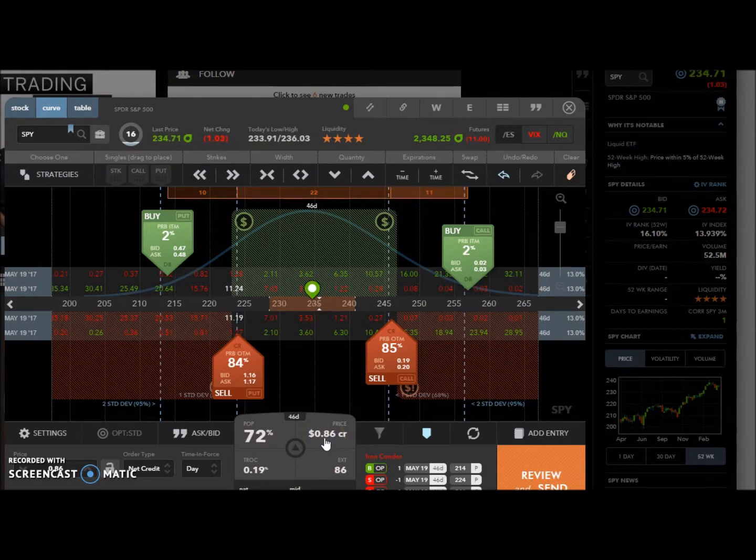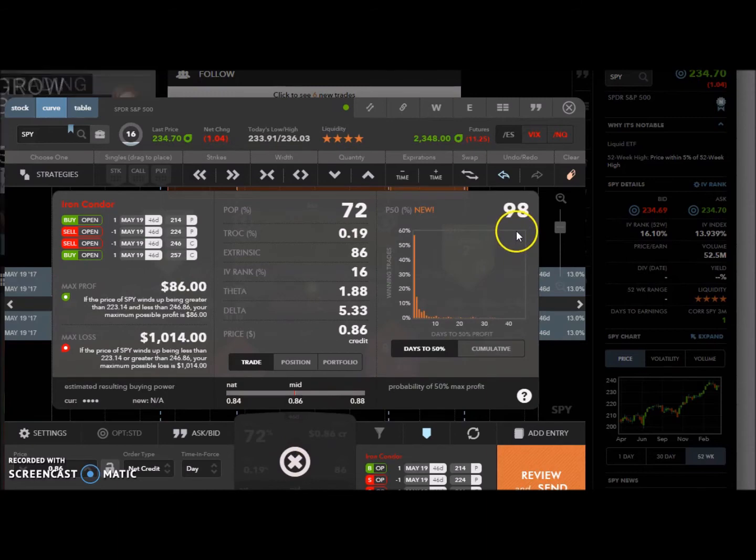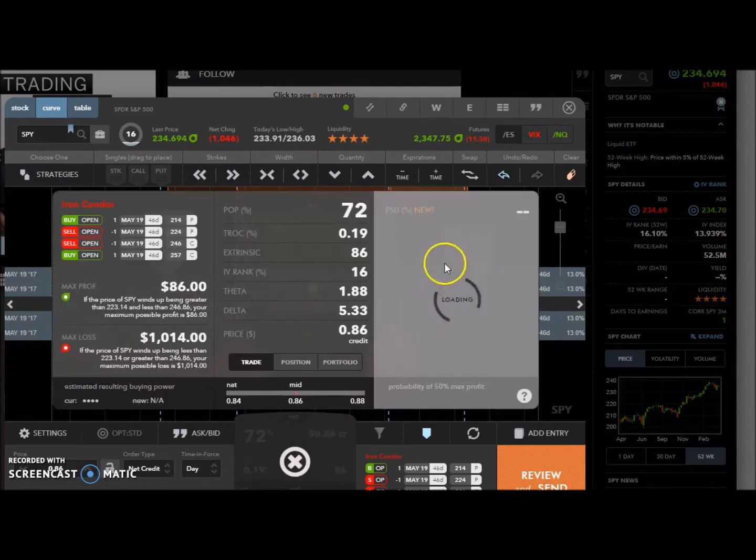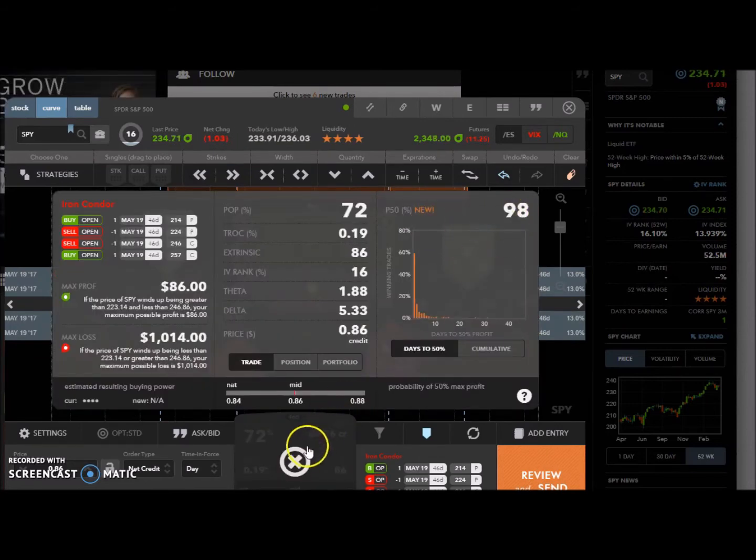And you want to know, well, hey, wait a minute. My probability of making at least a penny is 72%. What is my probability of making at least 50% of my max profit? Tastyworks is great. Tells me 98%. I love making trades where my probability of making 50% is at least 90%.